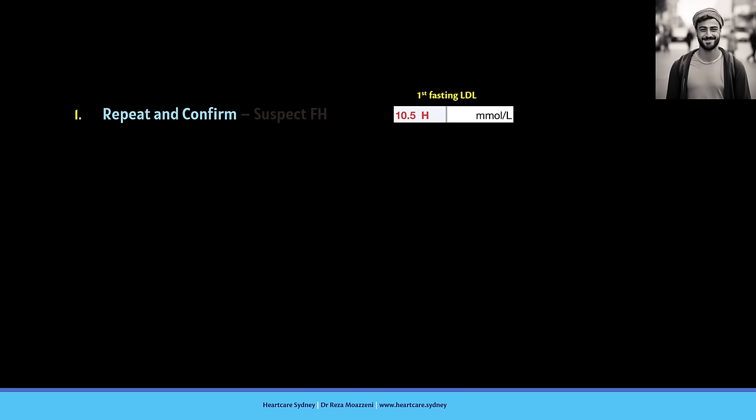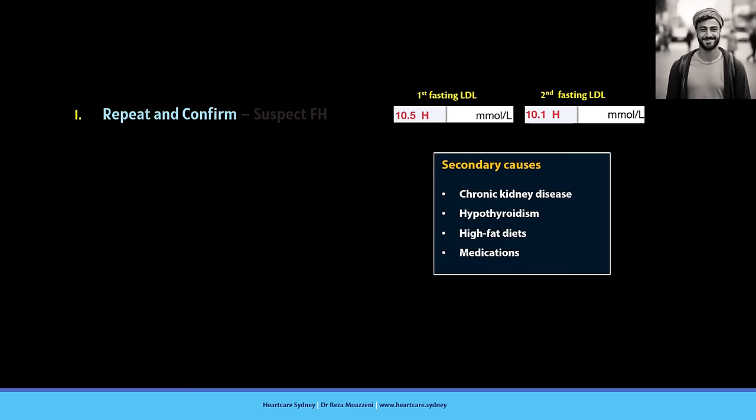To confirm the initial results, he had another fasting blood test. The second test was performed at a different lab, and the results were consistent with the first one. With such high cholesterol levels, it's important to rule out the so-called secondary causes of hypercholesterolemia, such as chronic kidney disease, thyroid issues like hypothyroidism, or specific high-fat diets such as the keto diet. Other tests for our patient returned normal, and he was not following any unique diet.